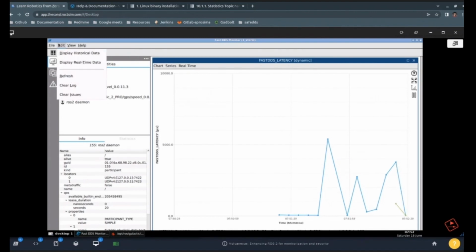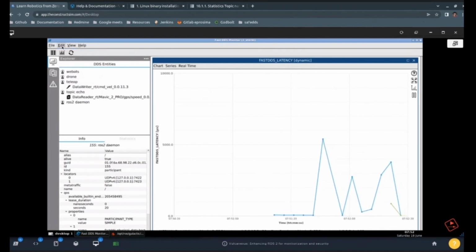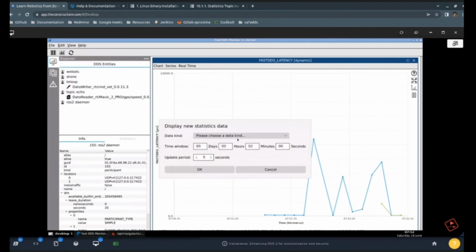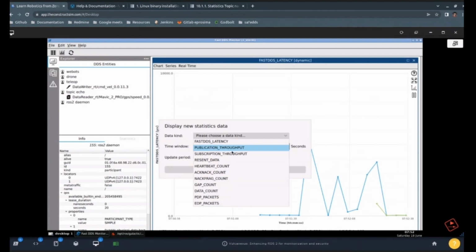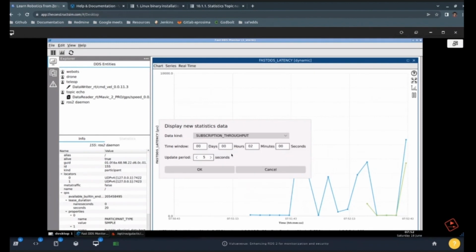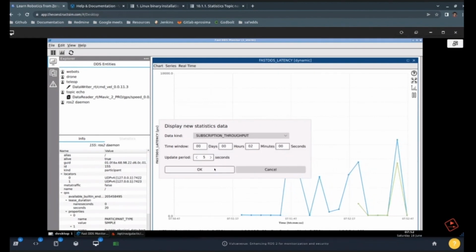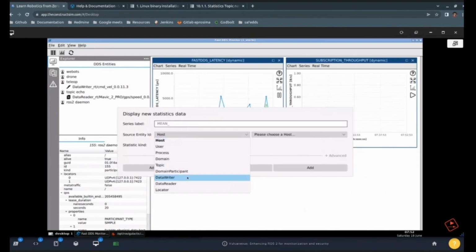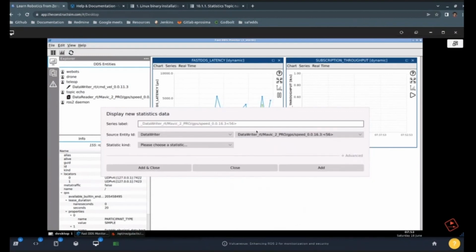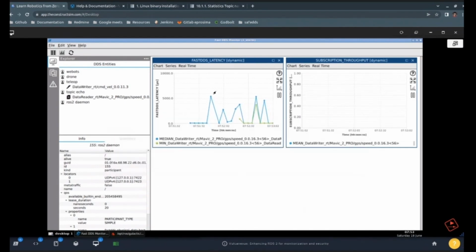I'm going to show you how to create a new graph, because you can create more than one, as many as you like. You click on edit and then display real-time data. This is what we're doing. And then if you remember, we told FastDDS to send subscription throughput data. So I'll click on that. Still with a 2 minute time window and update period of 5 seconds, I click OK there. And then a source entity, and I'm very interested in this GPS speed, so I will see how much data is actually being received there. And then I want the mean in this case. So now we have two different graphs.